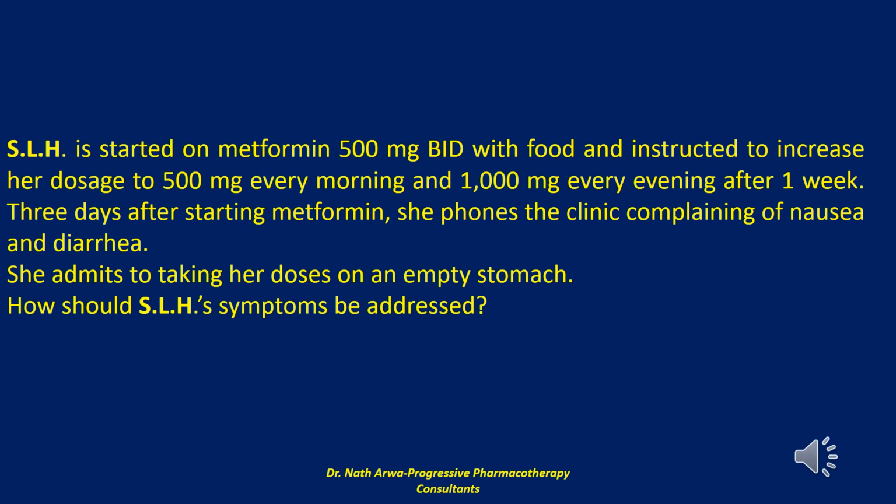GI disturbances such as diarrhea, bloating, anorexia, abdominal discomfort, nausea, and metallic taste often dissipate with time and can be minimized by initiating metformin in a single 500 or 850 mg dose at breakfast or with the patient's largest meal of the day. Consistently taking metformin with food significantly minimizes the GI side effects. The dosage should be slowly increased, e.g., 500 mg per day every 2 weeks, until the appropriate clinical effect is achieved or the patient is taking the maximal dose, 1000 mg twice daily or 850 mg thrice daily.